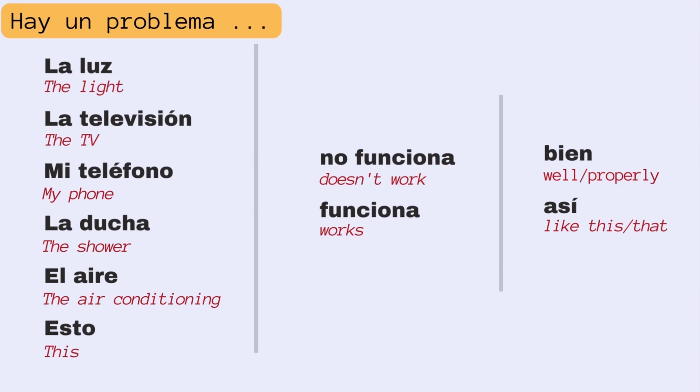And I'm sure you'll know that hello is hola. So you may be reporting a fault, and you may be saying, hola, hay un problema. La luz no funciona. Hi, there's a problem. The light's not working, or the light doesn't work. How would you say, hi, there's a problem. The shower doesn't work properly. What would that be? Hola, hay un problema. La ducha no funciona bien.